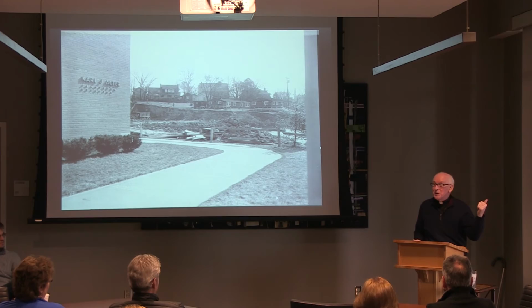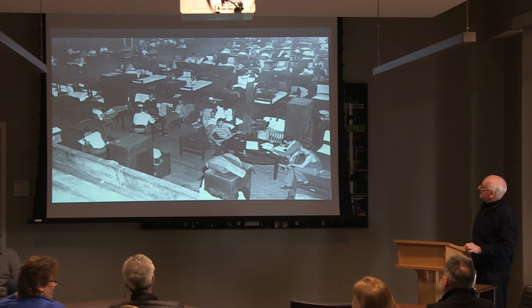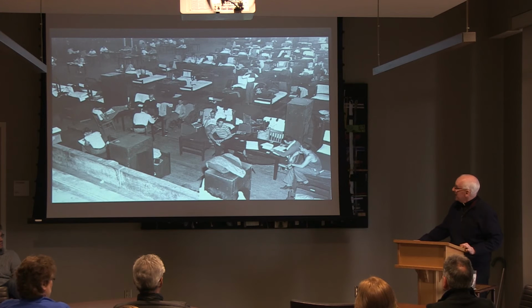Show them the picture. There it is. That's the floor of the field house. And these are all veterans. But isn't that interesting? And I think Father Bushman, those of you who remember Father Bushman, he was the prefect of these people. And he said they were very well behaved, very well behaved. And look at the desks, the beds. Next picture.